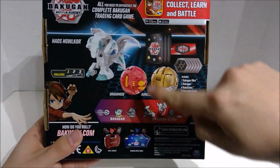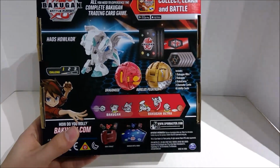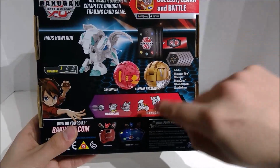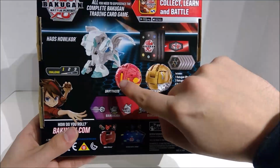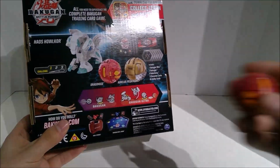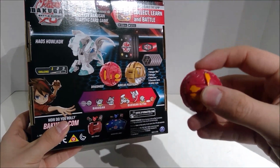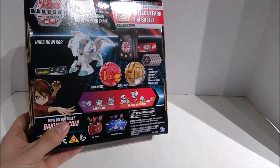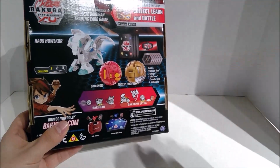But here's what comes in this one: the Haos Ultra Howlkor, a regular Pyrus Dragonoid, and a regular Aurelus Pegatrix. I specifically got this one because I wanted to see if the Dragonoid in here has the same problem that mine do. If you haven't seen that video, my Pyrus Dragonoid's head sticks way out, and it's really wonky to roll him, unfortunately. I have a theory about why it sticks out, and we'll get to that when I open this guy up.